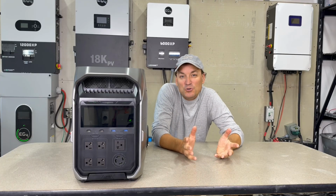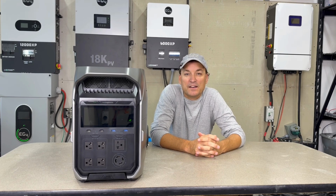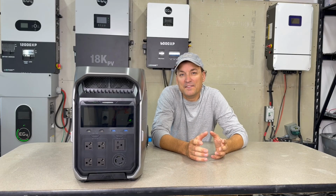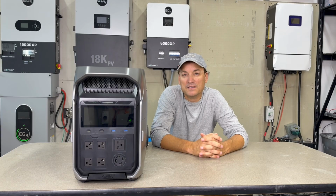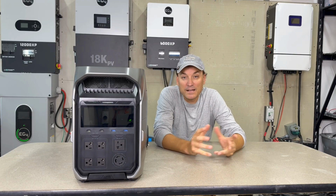All right, guys. Well, I think this is a cool unit. I really think it's neat that it could start the well pump. It can run that continuous 4,000 watts without an issue. Like I said, I think the big thing is battery capacity and then that solar input. That solar input amount is decent, but it would be nicer to be up into the 4,000 watt range at least. But I get that they're limited.